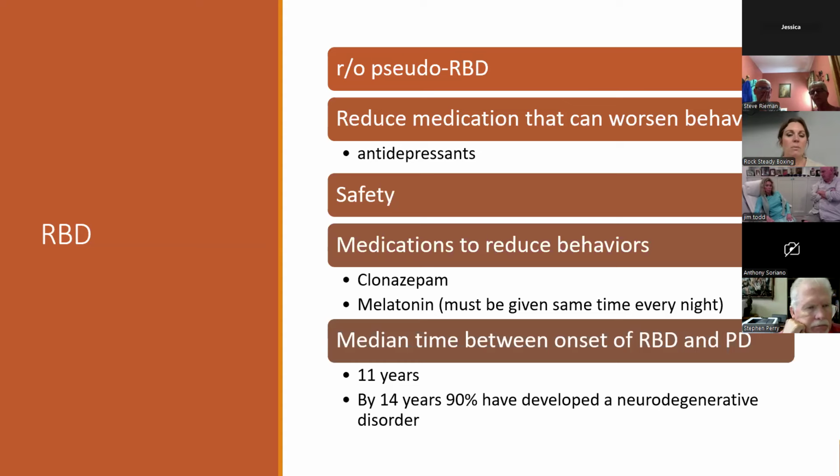So if you just take melatonin at any time, someone with REM behavior disorder, and they sleep, sometimes they go to bed at 8, sometimes midnight, sometimes 2, and they just take it right before bed, and we follow them, the melatonin doesn't usually work that well for REM behavior disorder. But if we have them take it at 10 o'clock every night, just take it at 10 o'clock every night, after about 2 weeks to 3 weeks, then we start seeing the behaviors improve.